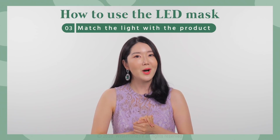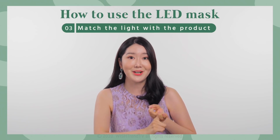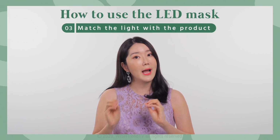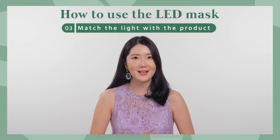Number 3, we recommend that you choose a serum or an ampoule before you use your LED mask, with the same effect as your lights, so that you can maximize the effects.